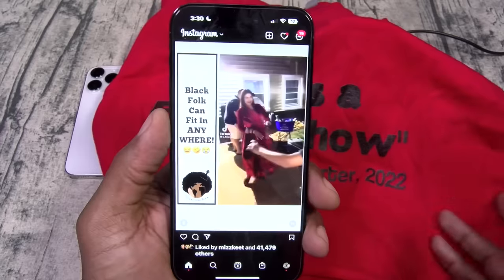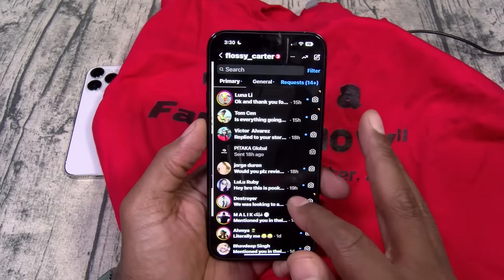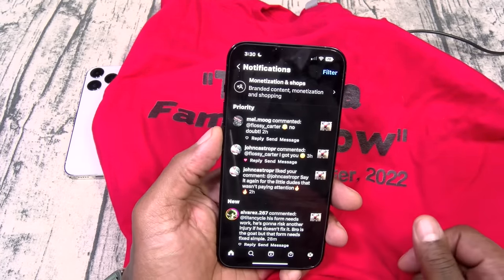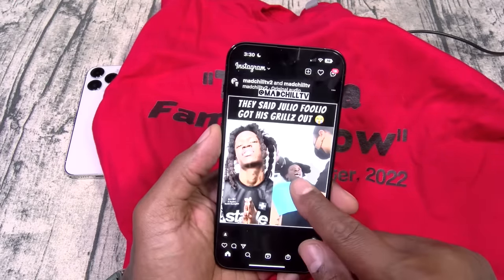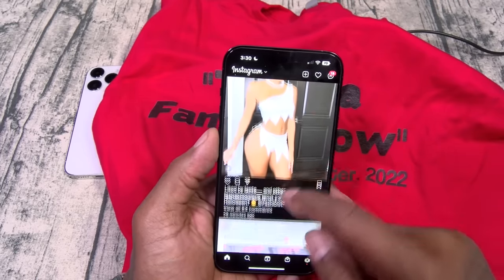Anyway, like I said, the app, Instagram, it works better on iPhones because you got the swipes. One of the things I like about Instagram is you click on something and then you swipe over. You don't have to press the back button like you do on Galaxy phones. Anyway, so that's it right there. Let's see who this is. Julio got the grills taken out.